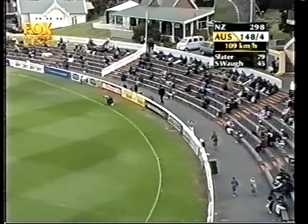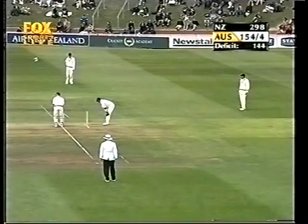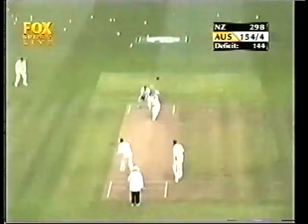And he's whacked it over long on. So he'd been tied down for long enough, Michael Slater, in his own mind, and quite happy to play an aggressive shot in front of the wicket. So he's gone to a wider slip, and O'Connor's down at the backward point on the fence. And that is Slater at his belligerent best.